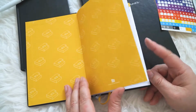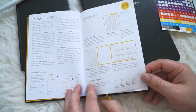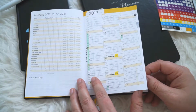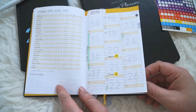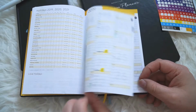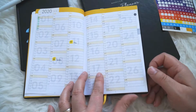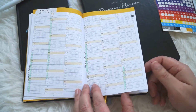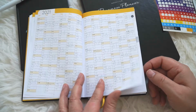Now, here we have personal info, instructions on how to use the Weekview planner. Then we have the international holidays, not all of them, that's why there is a space where you can write down your local holidays. Then we have the 2019 year at a glance, and here I've used them for birthdays and wedding anniversaries and holidays. You can write down your business trips or your exam finals in here. Here's 2021.